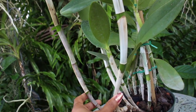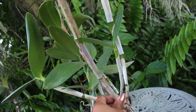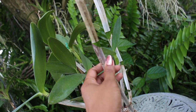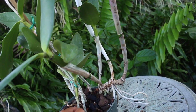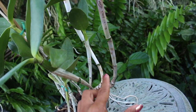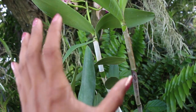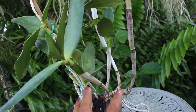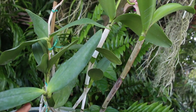Now, when I do say tall and lanky, that is exactly what I mean. Because taking a look at these pseudobulbs, you are going to see that they look identical to canes because they grow so long. And the good thing about this particular Cattleya is that it does grow somewhat upright, but because it does grow tall, you may want to go ahead and stake this up to have a well-balanced plant and also for the plant's protection.